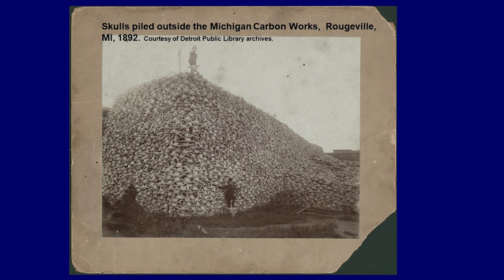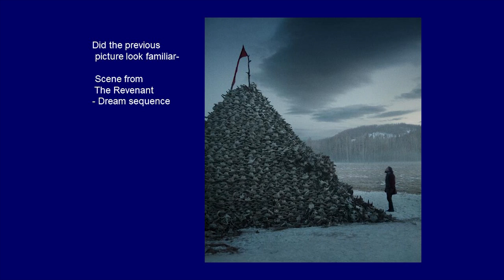Does that pile look familiar? Remember The Revenant, the dream scene? I went to The Revenant, and I thought, holy cow, I've seen that picture before. Anyway, that was just interesting.